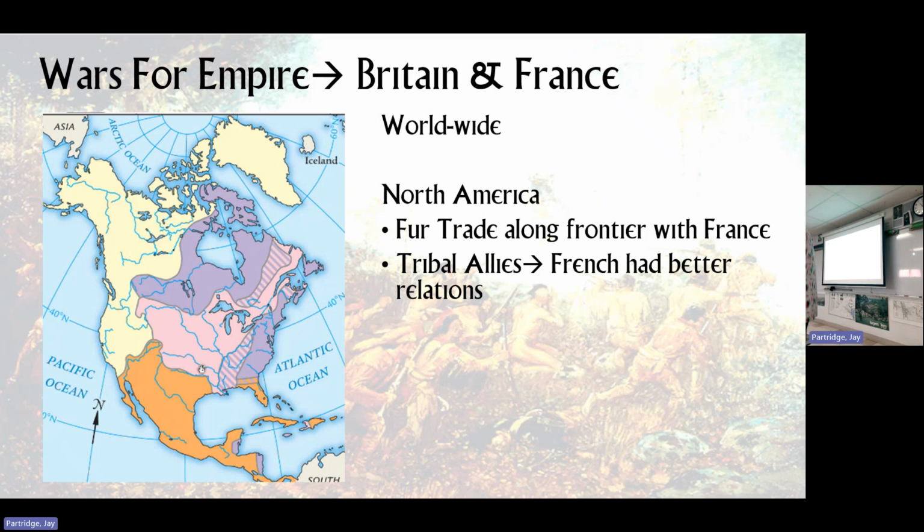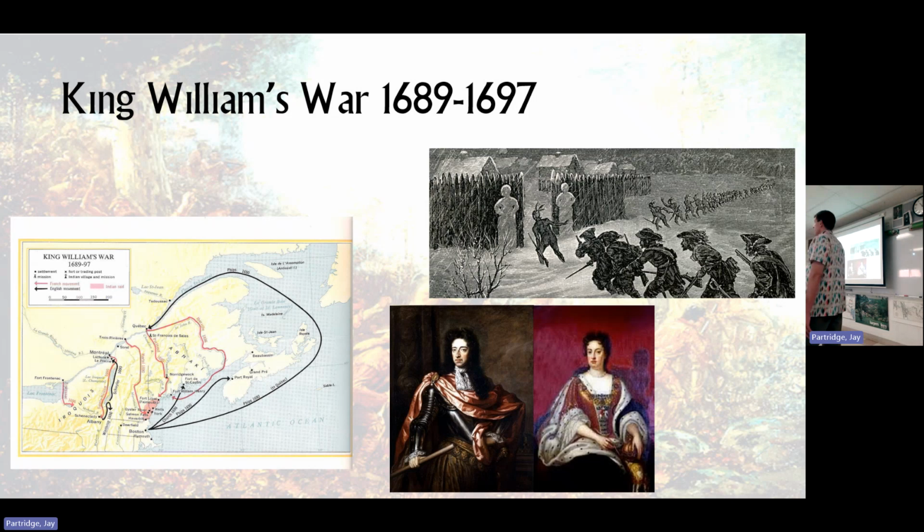And these will be all over the world. So we have India, the Philippines, South Africa, the Mediterranean, all across Europe, and of course the Americas. There's a bunch of them. But the reason why the most important of these wars were for the American Revolution, what we call the French and Indian War, is because the colonists, to their point of view, were fighting the French and their American Indian allies. So, let's get to the war. There's a bunch of them. We're going really fast. King William's War is the first.